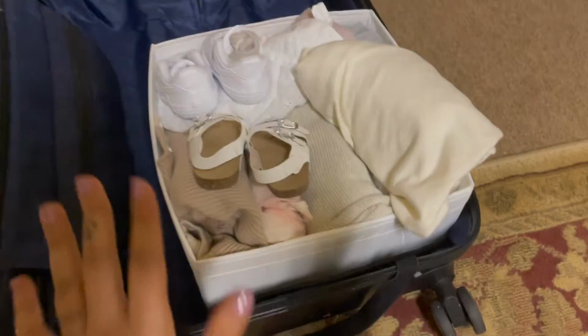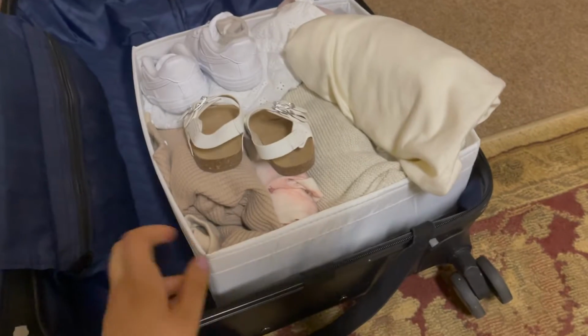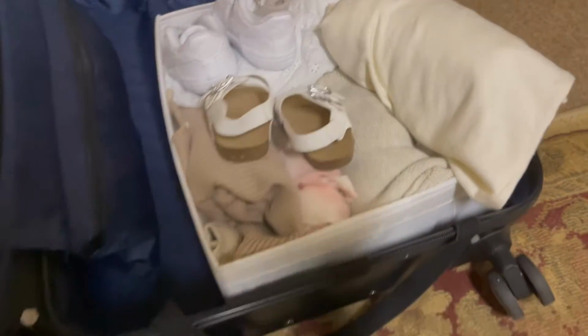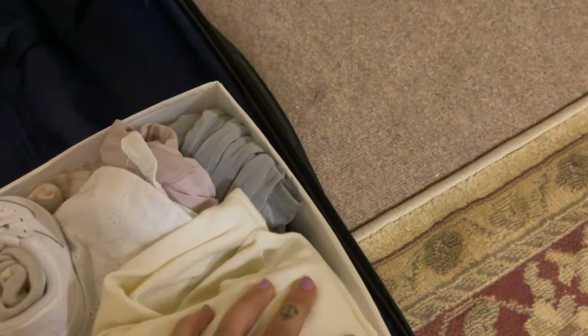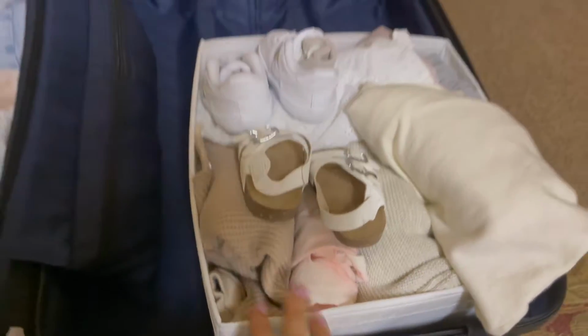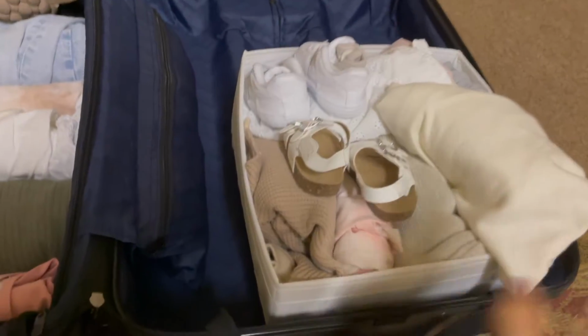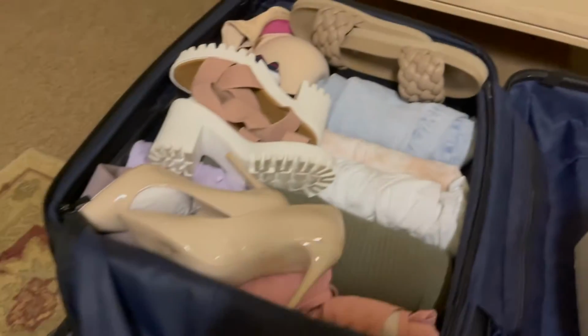Okay, so I finally started packing, so I'm gonna show you guys what I packed and how I organize my things. I love packing. It's one of my favorite things to do ever. So all of her things, I usually put them in a little insert. This is what we keep in our drawers, but I love it for packing because then I can just take all her stuff out at once since it's so small. So I packed 2 pairs of shoes, sneakers and sandals, her blanket, 2 PJs. Then probably 3 long sleeves and 3 short sleeve outfits.